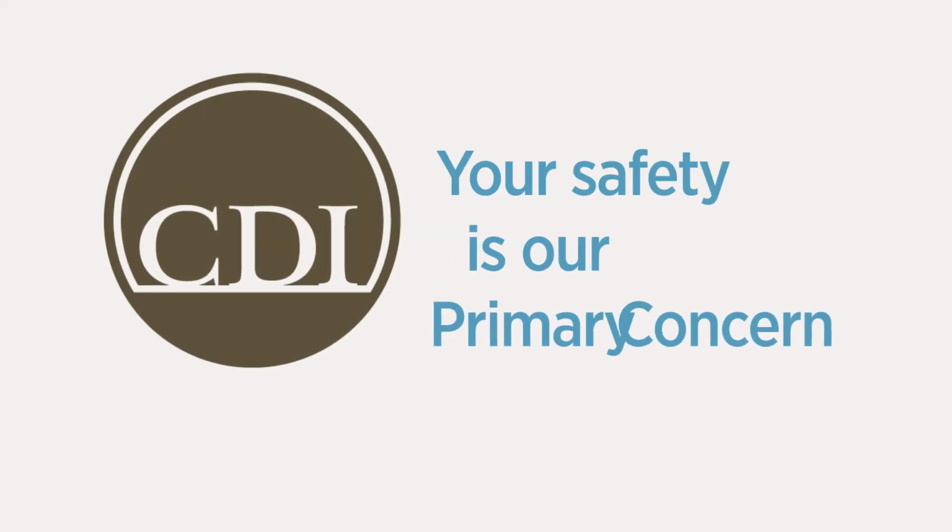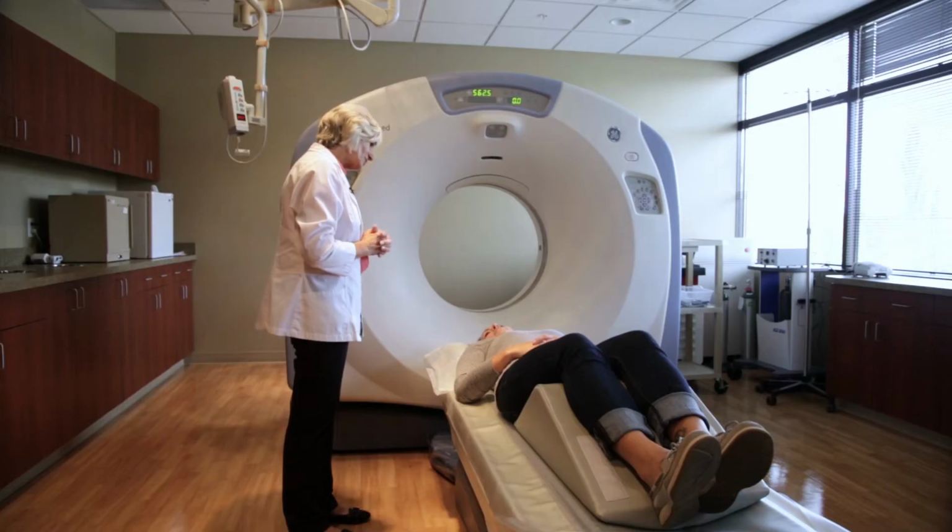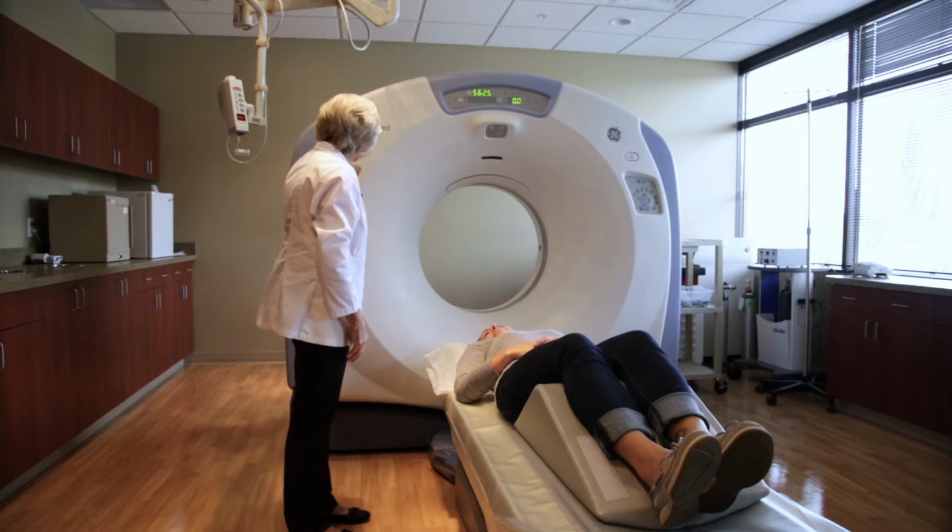Physicians, patients, everyone has this high concern about radiation. With CT scanning, the radiation dose is always at the forefront of our concern. We don't want to expose any of our patients to any unnecessary radiation. Do you have any questions? I do not. Okay, here we go.